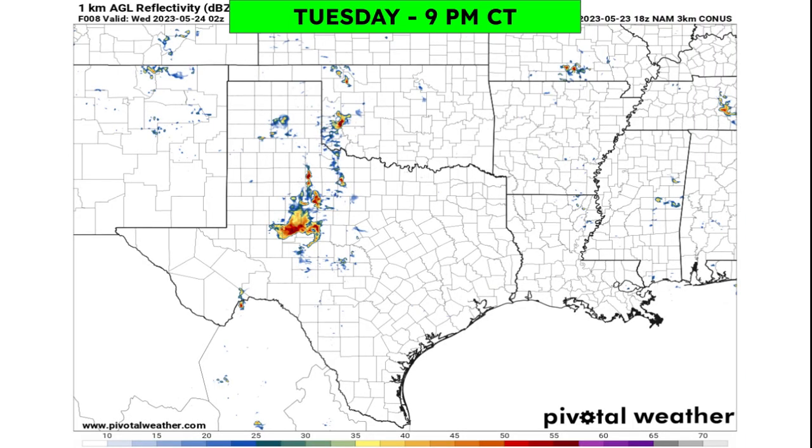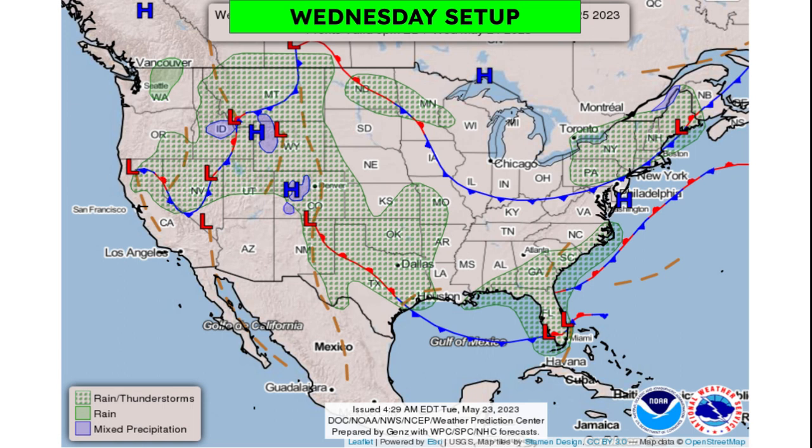So here's a look at what the Pivotal Weather is forecasting as we go to around 9 p.m. Central Time with these storms. You can see some of those cells moving on southward towards the Abilene area, certainly producing some of that larger hail. Now, as we work our way into the Wednesday time frame, you can see we've got a lot of energy back into the West, and this is really going to play a crucial part in our forecast as we go into our Wednesday with that troughing boundary setting up. We're going to see some of these showers and storms around it and ahead of it.